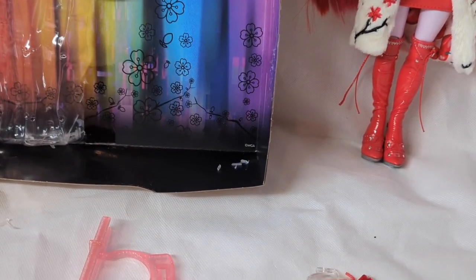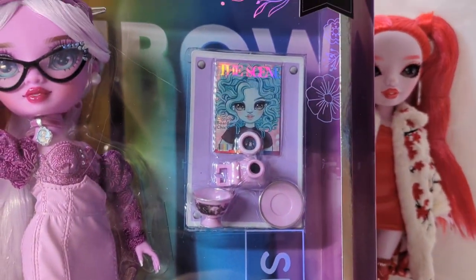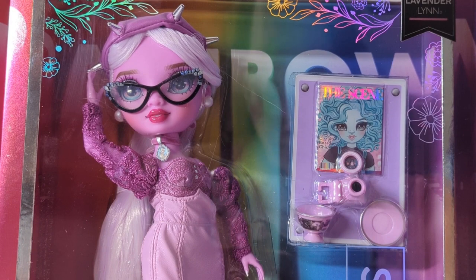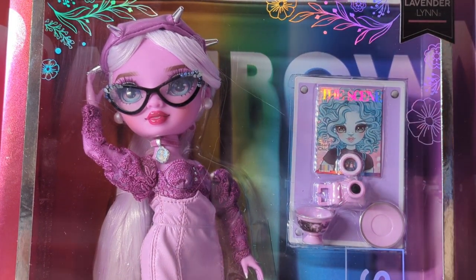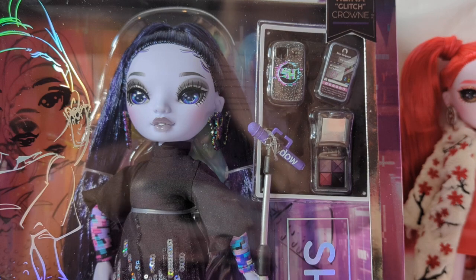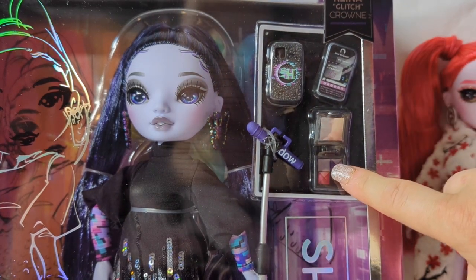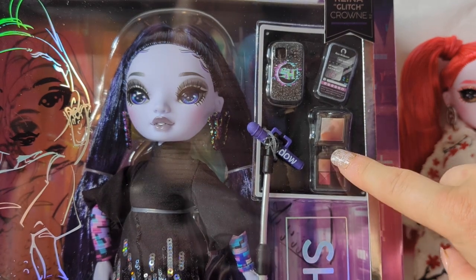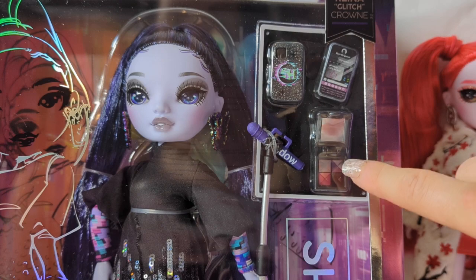Now, I will be fair on this doll. She is, I think, the only one in this line who comes with makeup as her accessory. If we have a look at what Lavender Lynn comes with, she's got a camera. That's much cooler. I'm very happy with that. However, it reminds me of the fact that the Series 2 dolls, such as Reina Glitch, every single one of them came with a makeup piece as their accessories, except for the boy. And I find that to be something that just doesn't sit well with me.